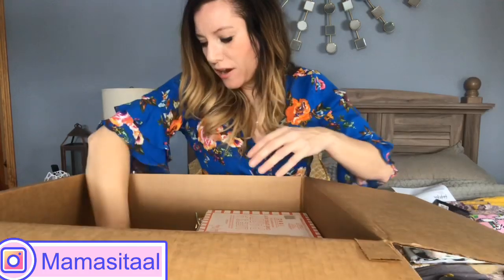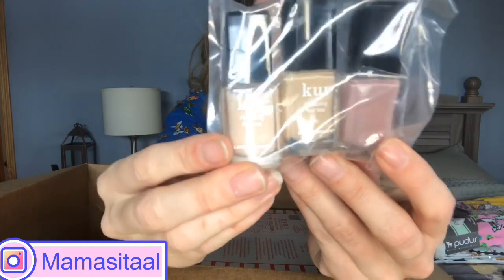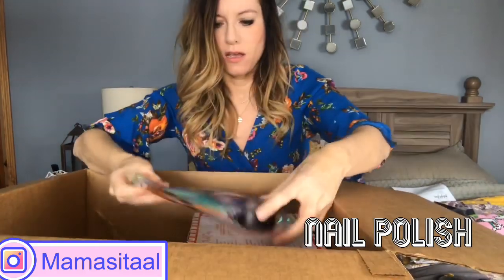And then my other add-on, oh yeah, I forgot I ordered these. These are Kur, K-U-R, London Town, Perfecting Nail Veil. So we have some nail polish, 3 of them. So I'll probably stick those in stockings as well for my girls.